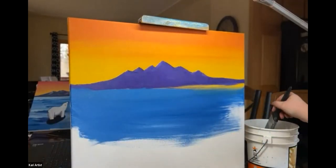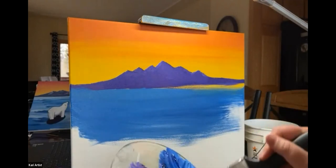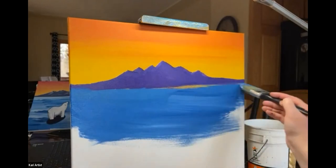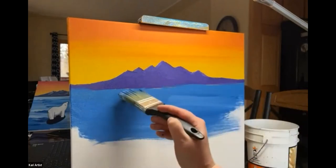But a little bit of water. All right, just painting down some blue. And then that's letting our purple dry so that we can allow it to have our little bits of snow here in a sec.